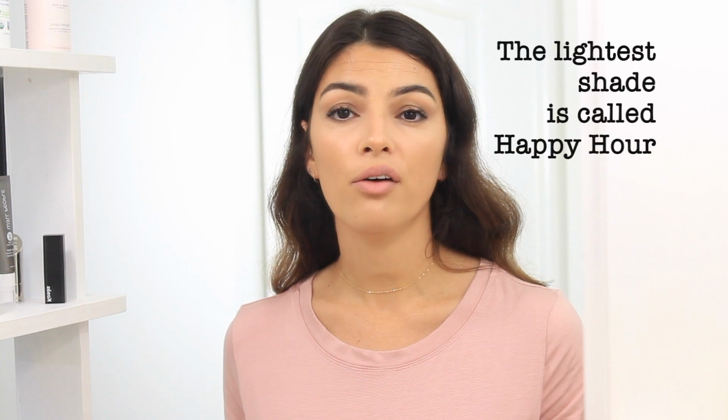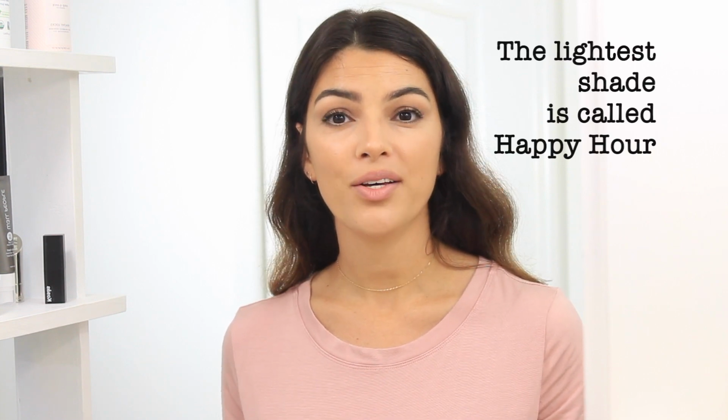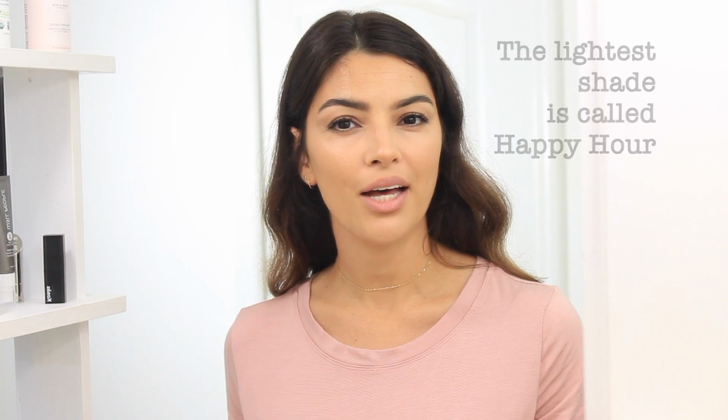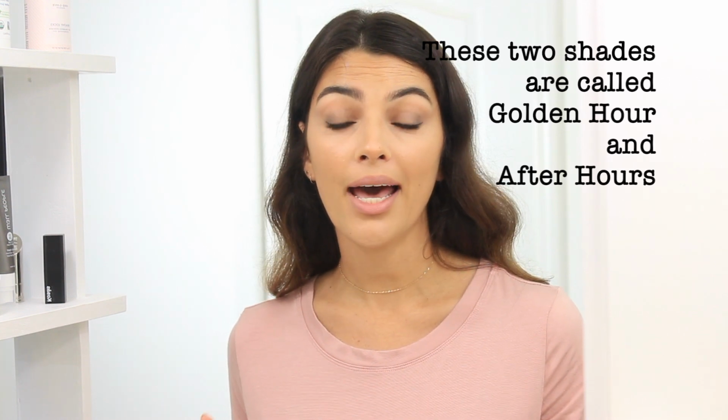This highlighter comes in 3 shades, and I have 2 out of the 3. The one that I don't have is best suited for the lightest complexions. If you have very fair skin, that one will be the one for you because it's a pearly color with some pink undertones. The 2 that I have are Golden Hour and After Hours. They are beautiful for light to medium, even medium tan skin tones.